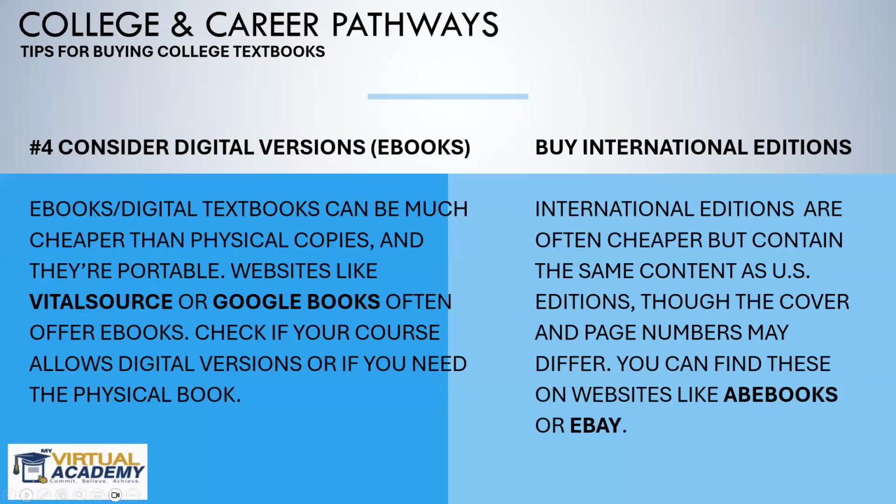Tip number four, consider digital versions, ebooks. Ebooks or digital textbooks can be much cheaper than physical copies, and they're portable. Websites like VitalSource or Google Books often offer ebooks. Check your course to see if they allow digital versions or if you need to purchase the physical books.